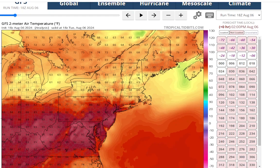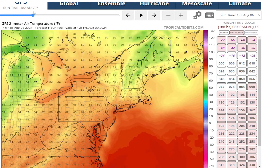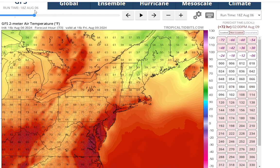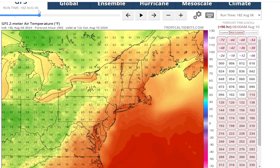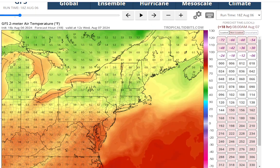Temperatures, you'll see what happens. The temperatures obviously drop and say goodbye to the heat. Maybe it tries to warm up a little bit on Friday with that southerly flow, and then here we are. Say goodbye to the heat. We're in the 70s after this is done.